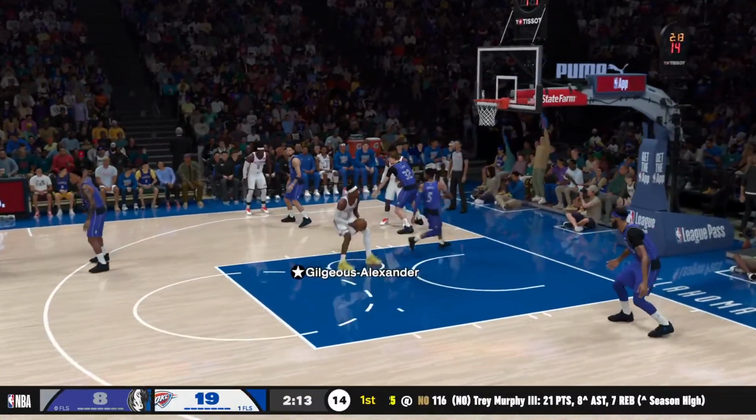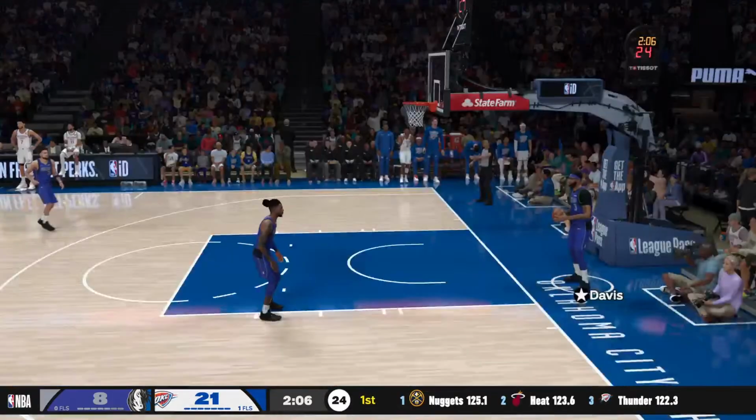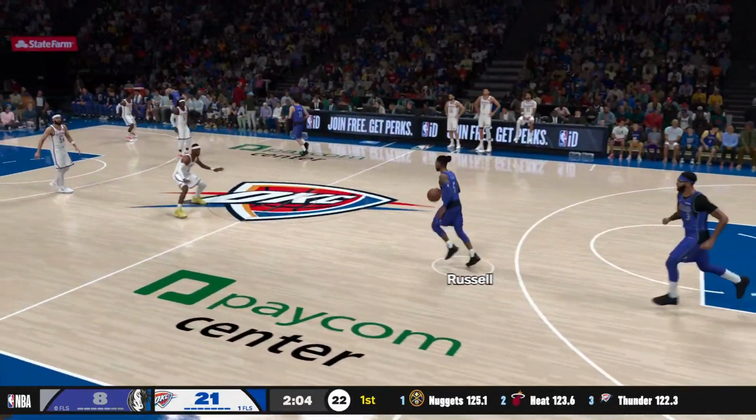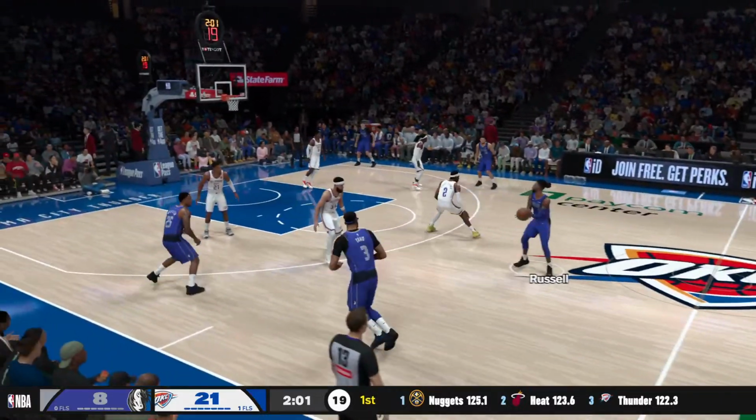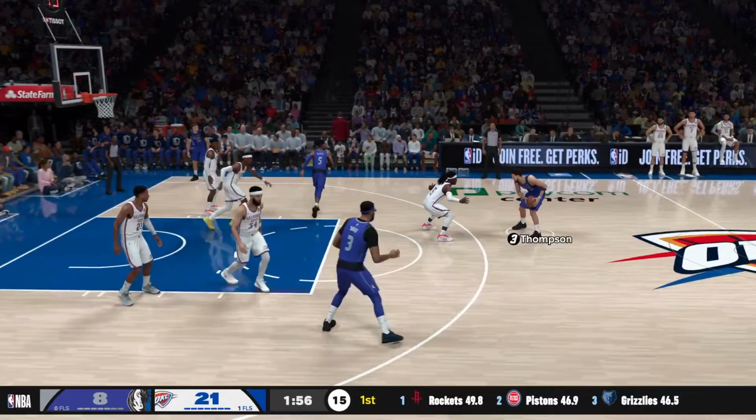Outside, SGA. Good work there as it goes. SGA's got 13. I like their focus coming in. Terrific execution so far. And from the opening tip, they've been locked in. Just look at the score. That tells you all you need to know.